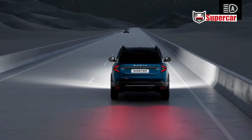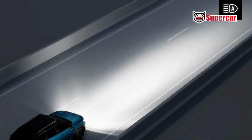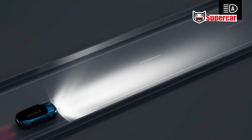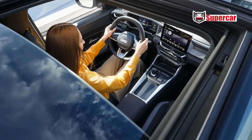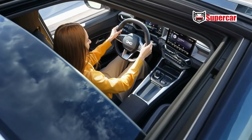Today, we're diving deep into the Dacia Bigster 2025 to uncover issues that could genuinely catch you off guard. Stick around because your perception of Dacia's latest SUV might be completely transformed.